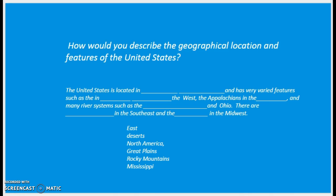How would you describe the geographical location and features of the United States? The United States is located in North America and has very varied features, such as the Rocky Mountains in the west, the Appalachians in the east, and many river systems such as the Mississippi and Ohio. There are deserts in the southeast and Great Plains in the Midwest. Then go ahead and copy that into your worksheet.